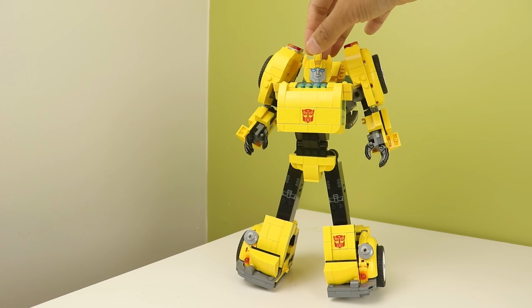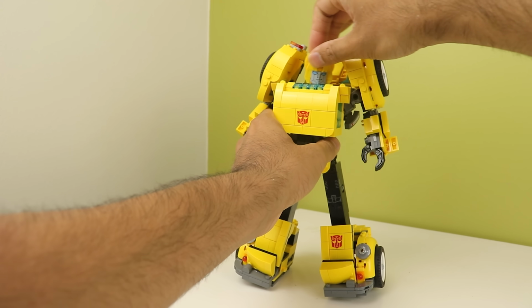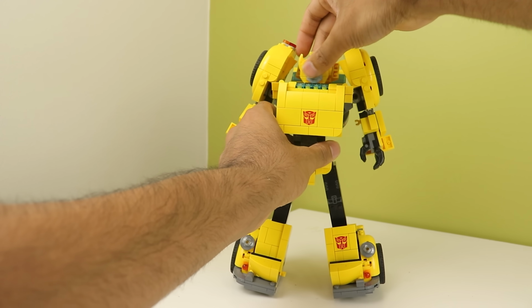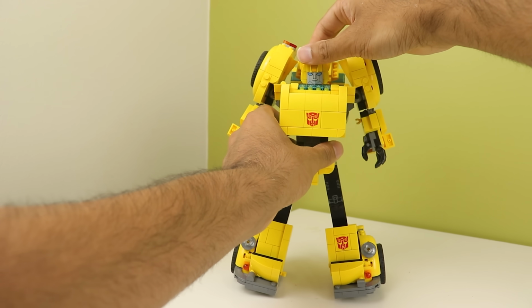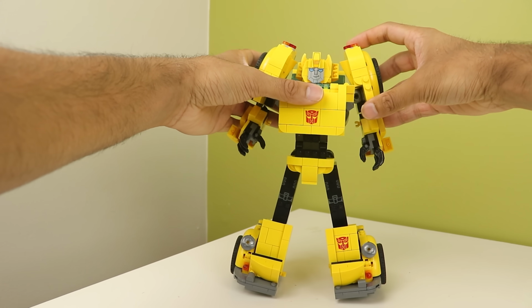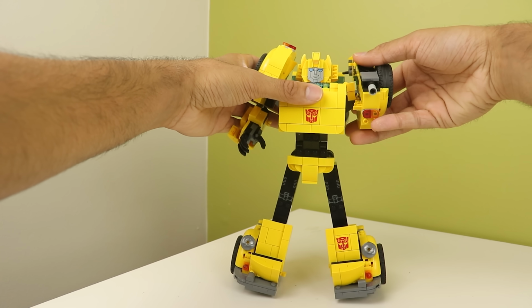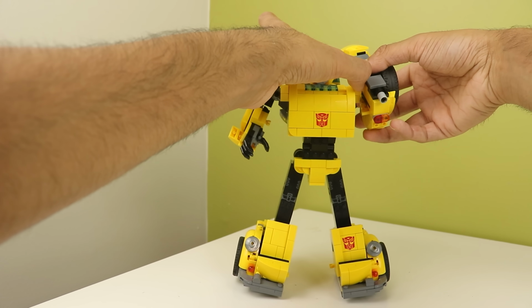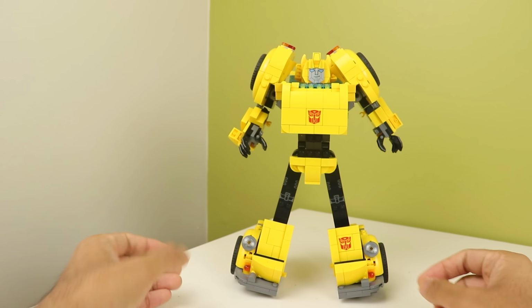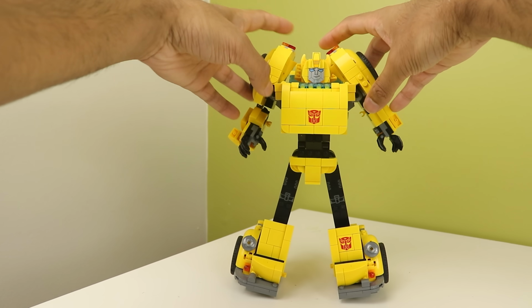So to start with, the head is on a ball joint. You get a lot of nice range there. So he can tilt left and right. He can turn. He can look up. Can't really look down that much. So the head, very good. Shoulders, they can rotate. They can do a full 360, but as you can see, bits do bump into other bits. They go out about that far. That's as far as the shoulders go out.